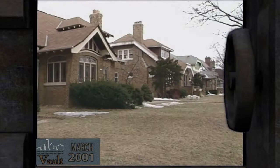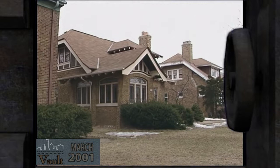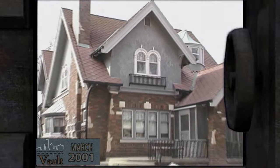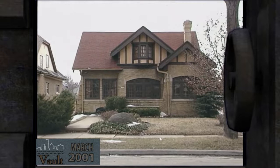So the houses all have some very unique yet similar design features. They have porches that appear to be enclosed, creating foyer areas. They're designed with very expensive building materials. When you typically think of a bungalow, you think of basically a wood structure that's for the more modest of means.